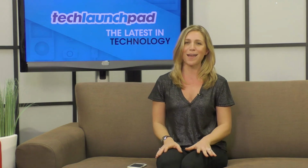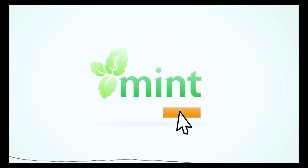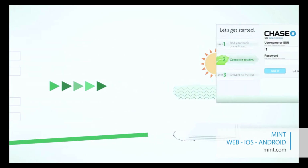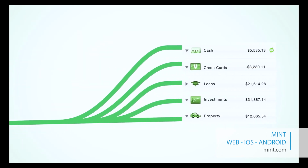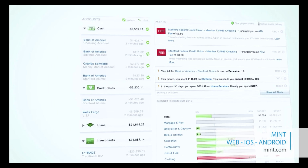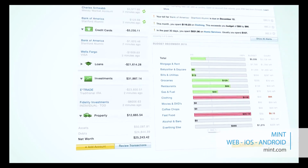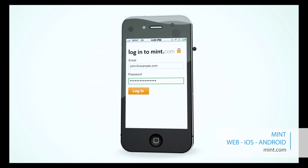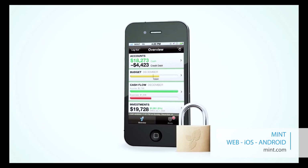Now last but certainly not least, the one that probably everyone's most familiar with is called Mint. Now the great thing about Mint is this is everything in one. You can create an account either using the app or online. You link it up to all of your bank accounts, your credit card, your debit card, your mortgage payments, all of your bills, and it helps do everything for you. It breaks out all of your spending into different categories and colored lists. It shows you how much you owe, how much you're worth, and the easy to use software makes it able to show you how much you're spending on certain categories.